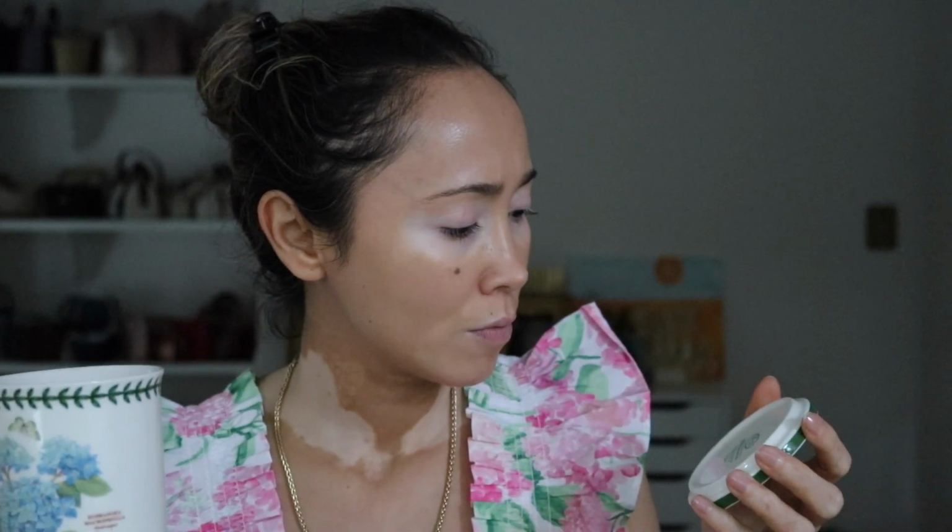How cute is this mug? I didn't buy this as a birthday present. I just got it randomly from TJ Maxx. It's from the English brand Pormarian. I think that's how you pronounce it. Probably I'm butchering the name. But this specifically, it's the Botanical Collection. I think that's how it's called. I don't know. Yeah, the Botanic Garden Collection.